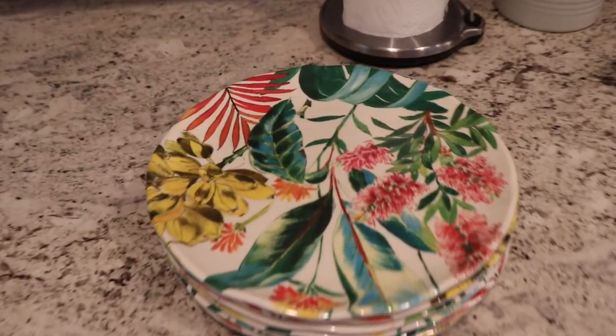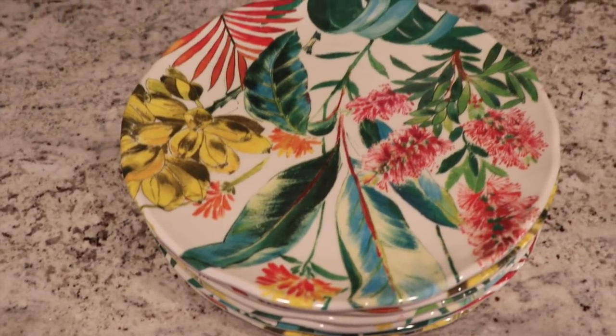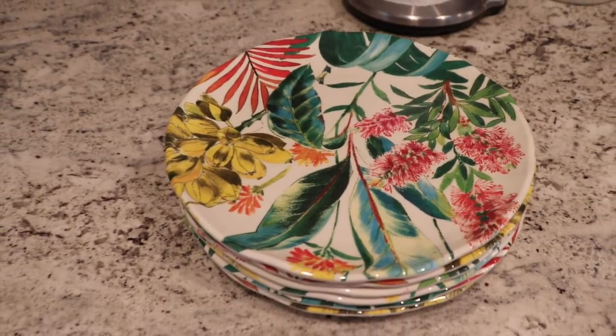And how cute are these new plates that I got? I got them from Hobby Lobby for $2 each. They were 80% off in the spring sale, so I felt like I got a really good deal.